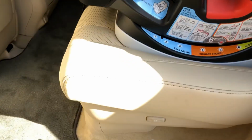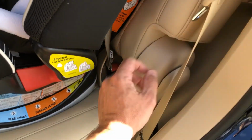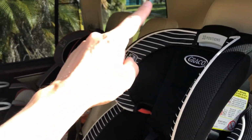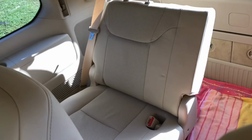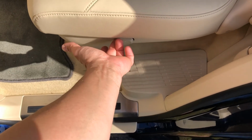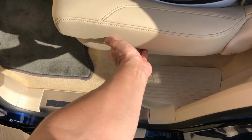So this is your third row, which slides fore and aft, power operated, and this is the handle to make it flip forward to have access to the third row. Now, because I have two baby seats, I cannot have access to the third row. That's not an unusual problem. So I think maybe now you understand why access to the third row for an adult is done via the hatch. There is, however, room in the middle of the two baby seats for an adult, and that's where one of them has been seated.